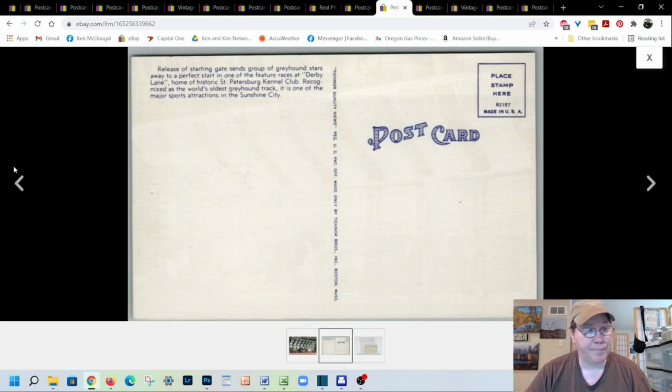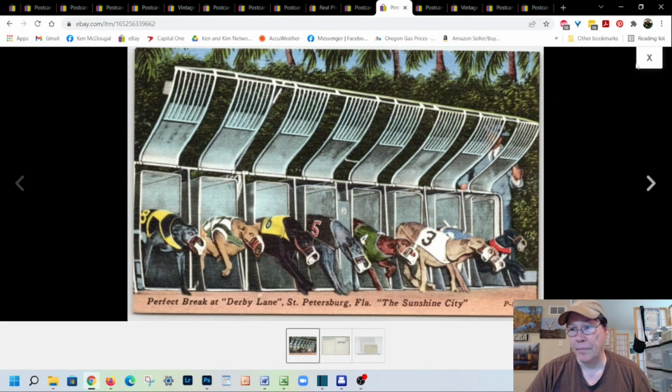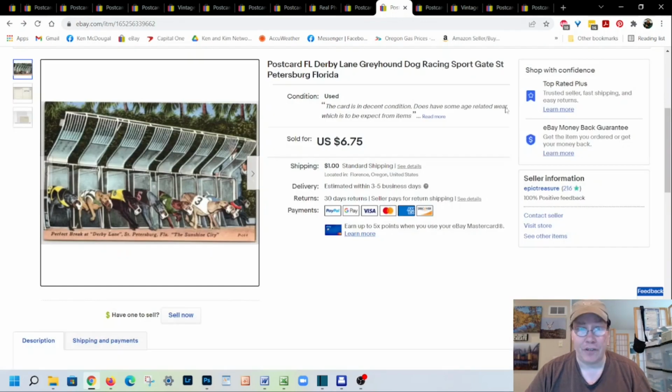There's the back. Okay, very nice card. Shows action. Anytime you can, if you've got animals or people in your cards, anytime you can show any kind of action of them actually doing something, walking, racing, running, boating, anything that emphasizes speed, that makes the card more interesting. So I think that's why this one sold.